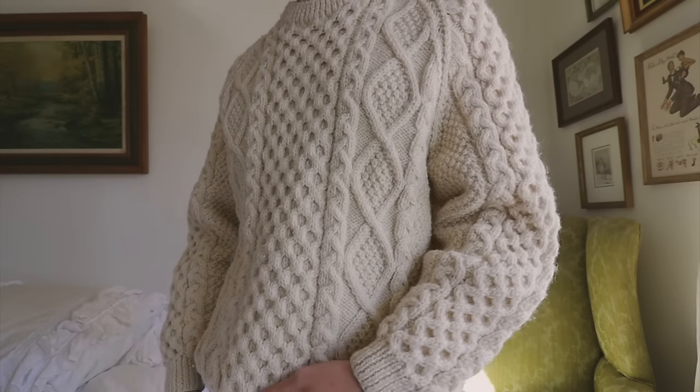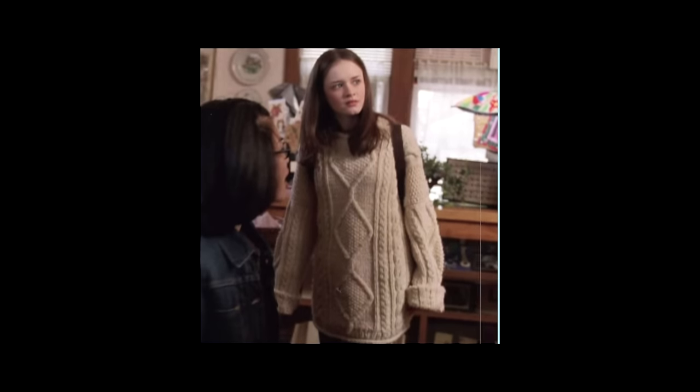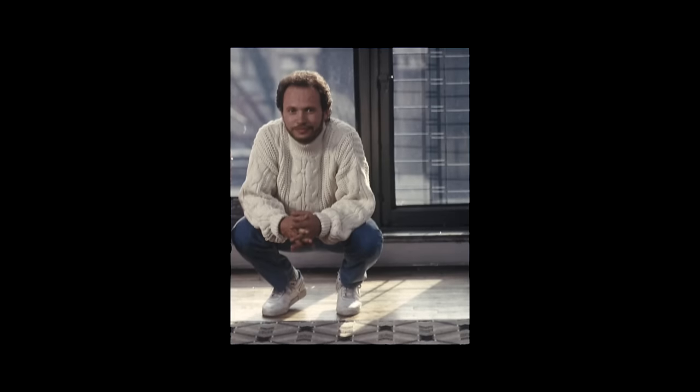And I've been on the hunt for a white cable knit sweater for the longest time. So when I finally found one that was actually good quality and fits me pretty well, I was like, I'm getting this. I think this is just a really timeless classic staple for your closet. And now I can live out my Rory Gilmore dreams. I can be Chris Evans in Knives Out. I can be Harry from When Harry Met Sally.